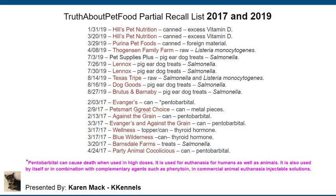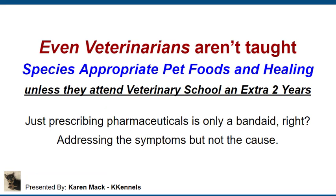It is also used by itself or in combination with complementary agents such as phenytoin in commercial animal euthanasia injectable solutions. Even veterinarians aren't taught species-appropriate pet foods and healing unless they attend veterinary school an extra 2 years. Just prescribing pharmaceuticals is only a band-aid, right? Addressing the symptoms, but not the cause.